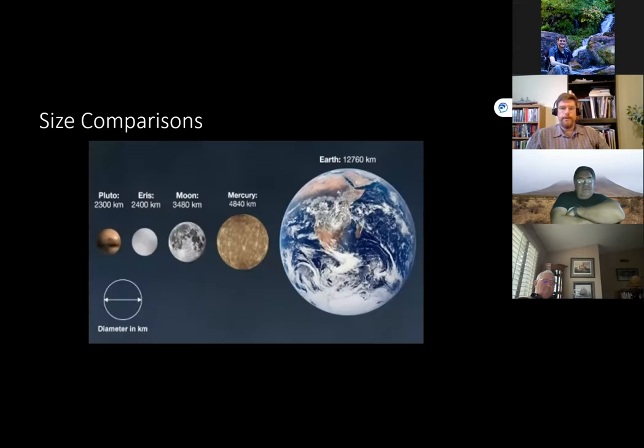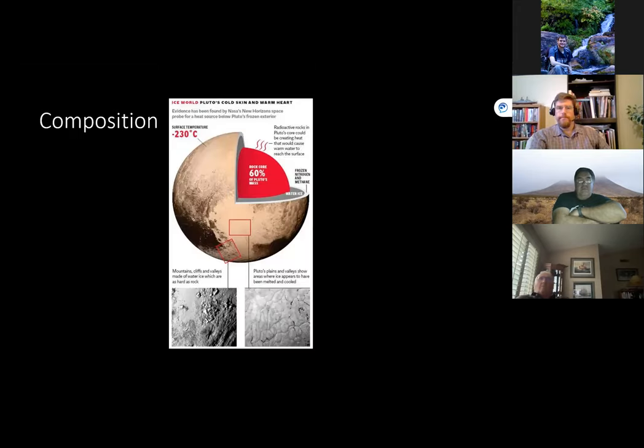So some size comparisons. Here's a rough comparison with Earth. Earth is about 12,760 kilometers in diameter, and Pluto is only about 2,300 kilometers in diameter. So it's not only smaller than Mercury, it's also smaller than the Moon, and it's slightly smaller than Eris. There is a little bit of debate going on about that. Eris is the other large object that was found out in the Kuiper Belt region, coming up on 15 or 20 years ago now, but Pluto is about the same size as Eris, and possibly a little bit more massive than Eris is.